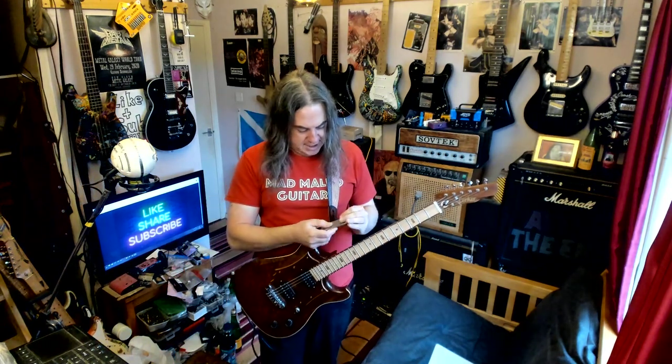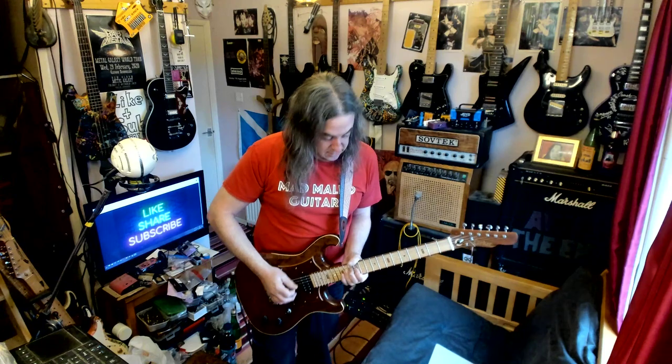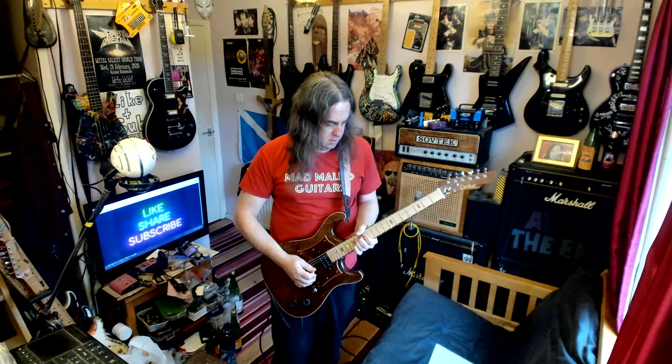Moved a bit, so the action's actually sitting at a wee bit more than 1.5 mil. I like it at 1.25 if I can get it. It's got sustain.